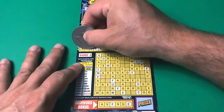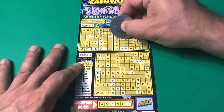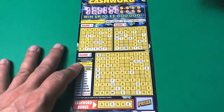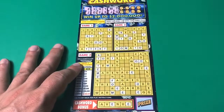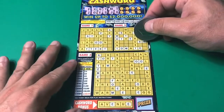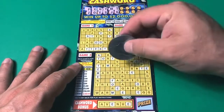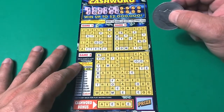Here's a T. Here's three T's. Here's one. Here's one. And here's two, right? There's two more. I think the T is the third best letter. I think the A would be the fourth. Probably the N would be five. And T there. There's another T. And that looks to be it.